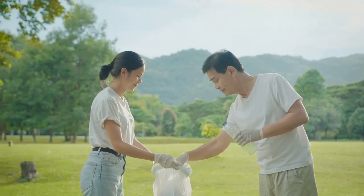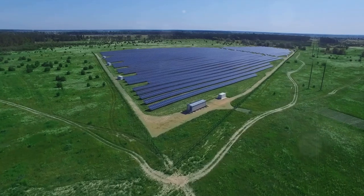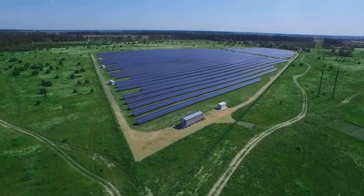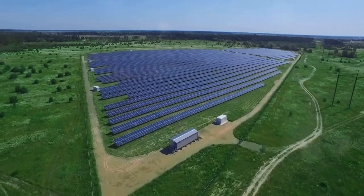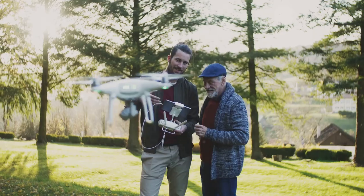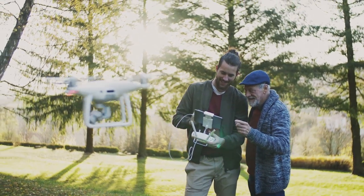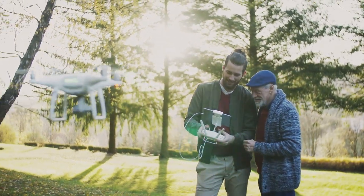They can actually save the planet, battling pollution, reducing waste, conserving energy, and encouraging renewable resources. If we develop and push our technology in the right direction, these technologies are not just about being green, they're about being practical, efficient, and effective. They're about doing more with less. They're about making things better, not just for us, but for generations to come.